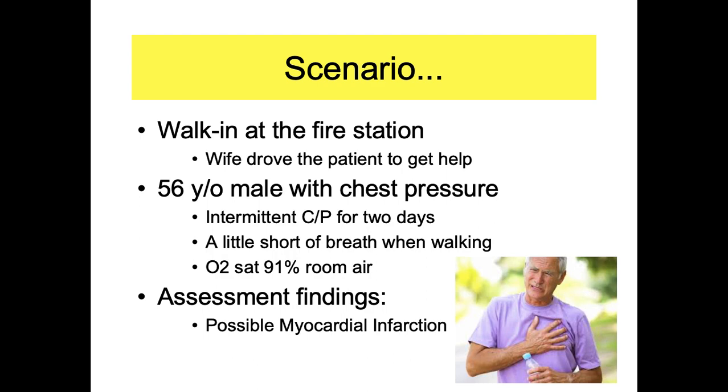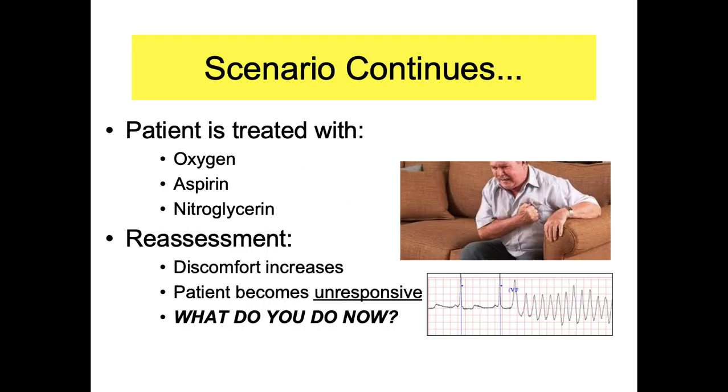nasal cannula at 2 liters. You do your SAMPLE history and all that. And you kind of figure out this guy's had a couple of heart attacks. He takes aspirin and nitro. He's probably having another heart attack. So you treat him and all that great stuff. You reassess, and his discomfort gets worse and worse and worse. Patient becomes unresponsive on the sofa.